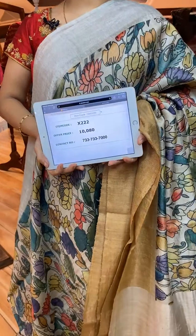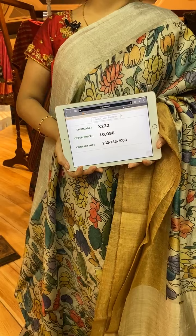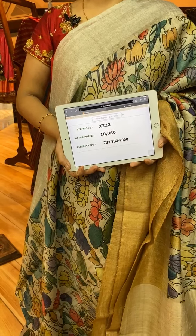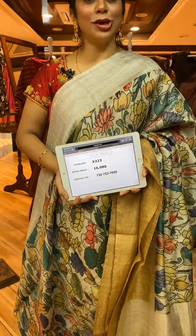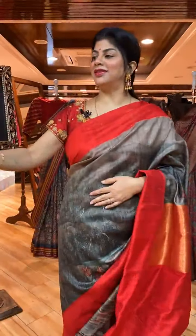10,080. Take a screenshot along with the code and do send us on 733-733-7000. X222 is the code. Let's see another saree.